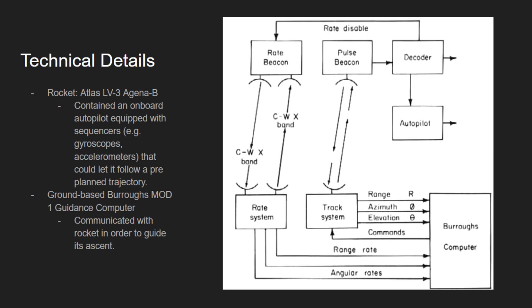To go over some technical details, Mariner 1 was launched using an Atlas Agena rocket which contained an onboard autopilot equipped with sequencers that could let it follow a pre-planned trajectory. The mission also used a Burroughs Mod 1 guidance computer. This computer communicated with the rocket through ground-based tracking systems, which consisted of a tracking radar and a rate measuring radar, which is shown in the picture here.